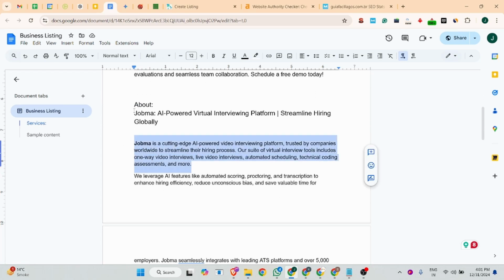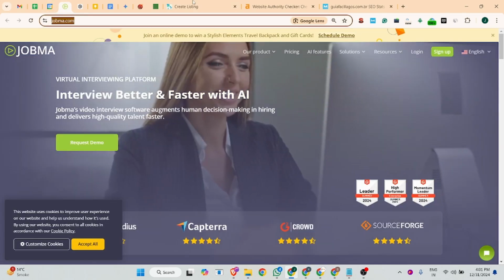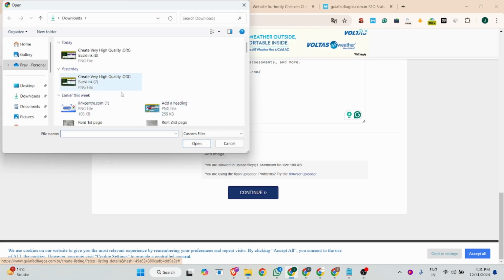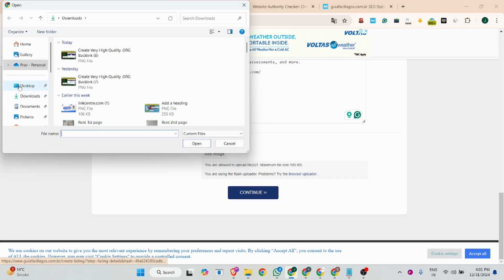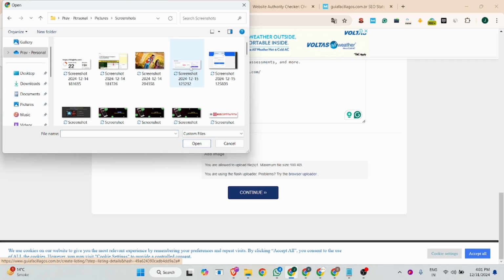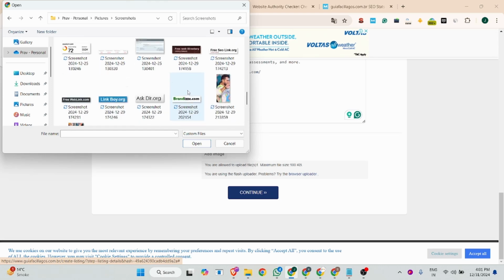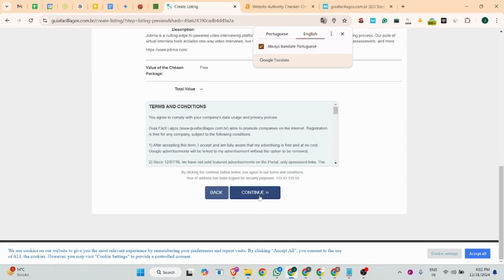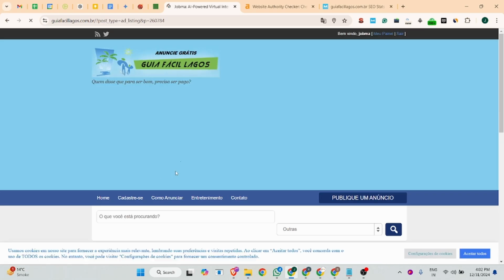So let me use this description, and I can also include my website URL in the classified, and if you want, you can attach images to your classified ad. So for example, let me use some screenshots of my website, and after that you can click on the continue button. Again, you can click on continue for terms and conditions. Then you can click on view your new ad listing. You can click on this.